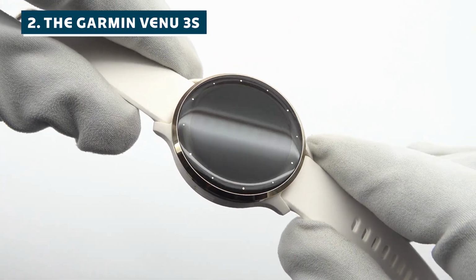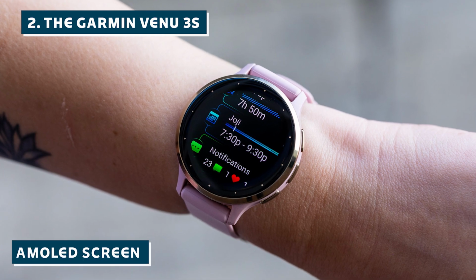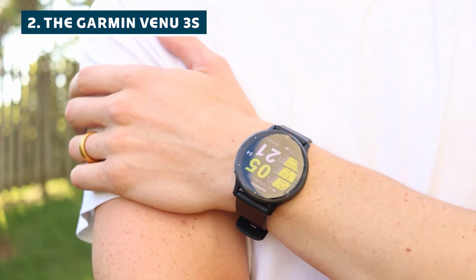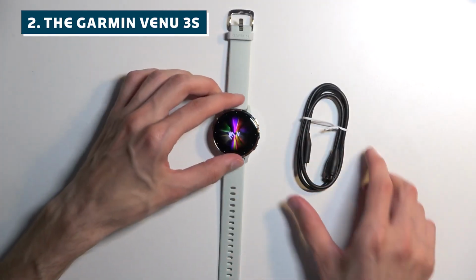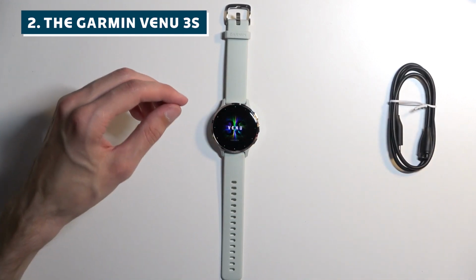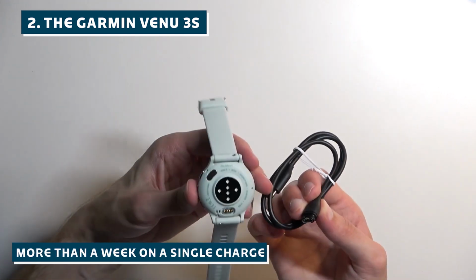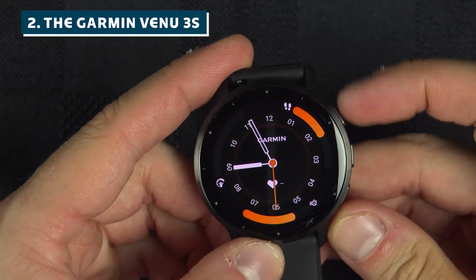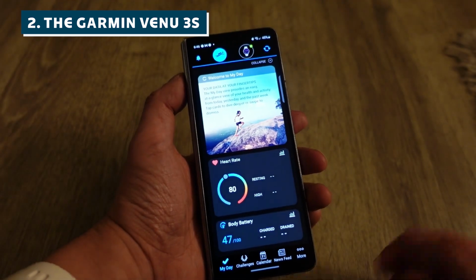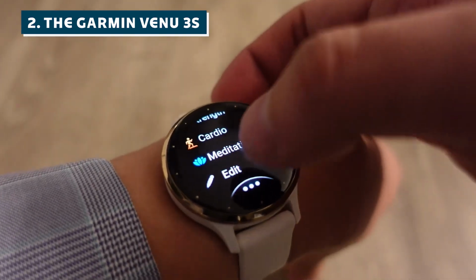First off, let's talk about that display. The Venu 3S is rocking a brilliant AMOLED screen that's gonna make your stats really pop. Now, battery life is where the Venu 3S really flexes its muscles. This bad boy can go for more than a week on a single charge. But the Venu 3S isn't just a pretty face with great battery life. It's packed with features that'll make fitness enthusiasts and tech geeks alike weak at the knees.